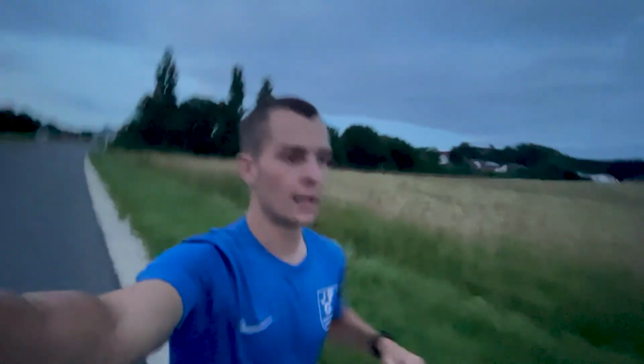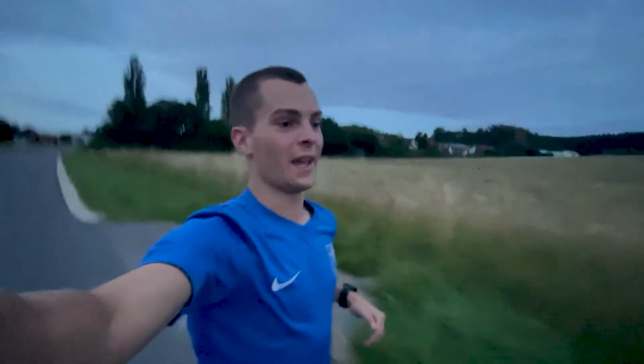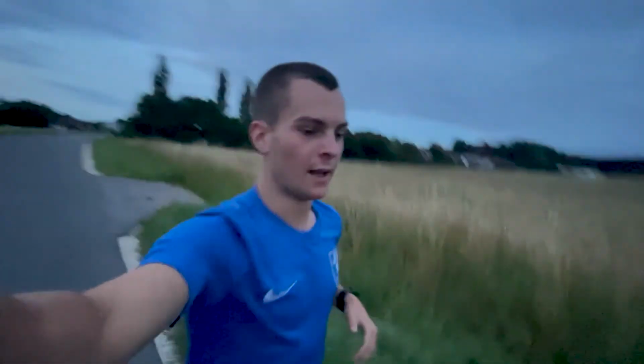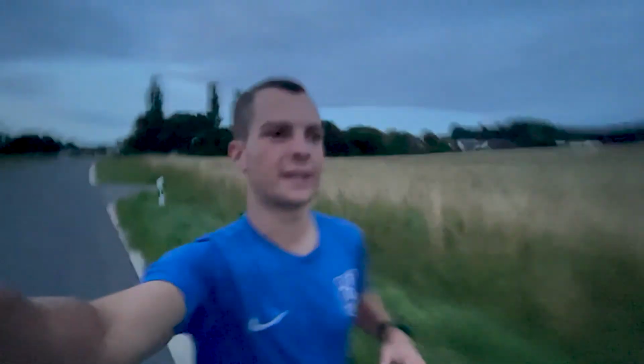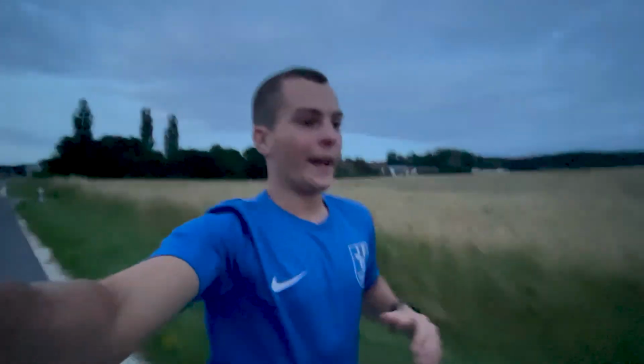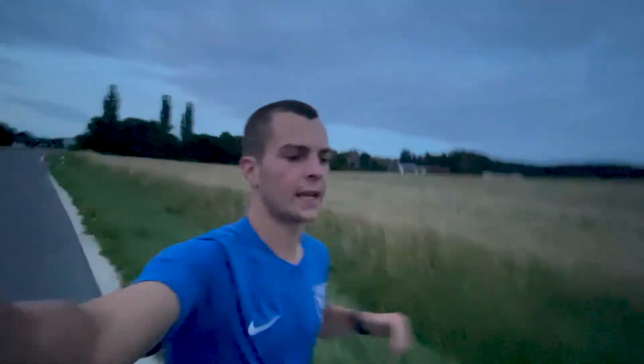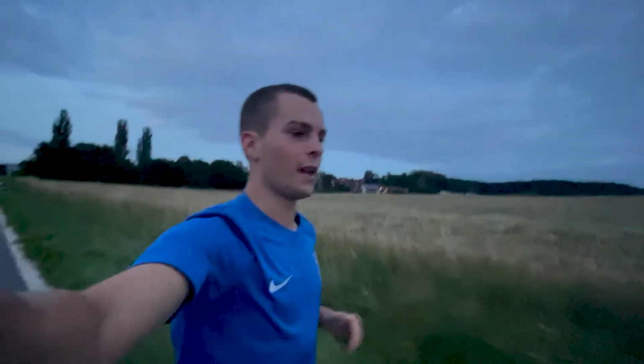During the last few runs, I've definitely had the feeling that all the time building my base is starting to make a difference, because I feel like I can just keep on going and going at a slower pace, and that pace is definitely starting to increase. At least that's what it feels like.